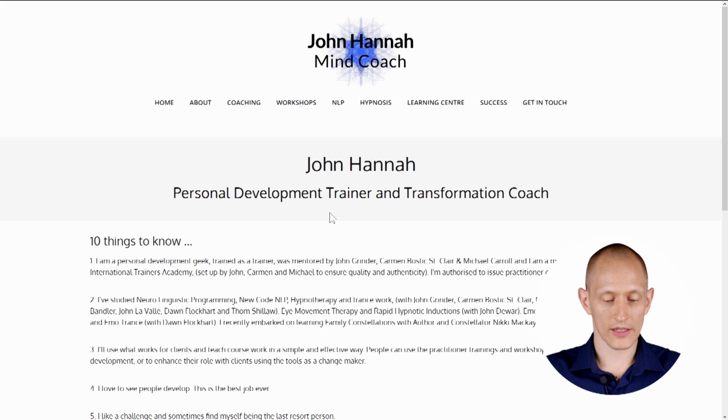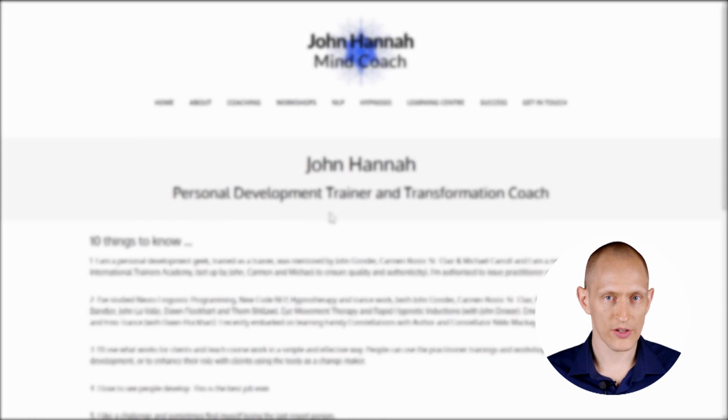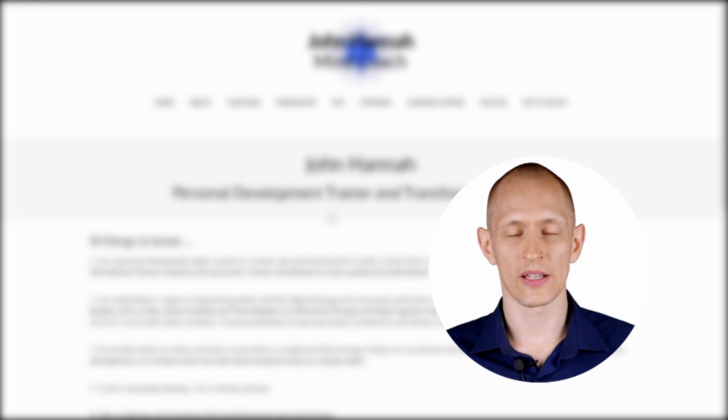In fact, like I said, if we kind of just blur out some of these pages and just look at the overall design, this looks to me more like it might be some kind of a legal information website or medical information website, something like that.